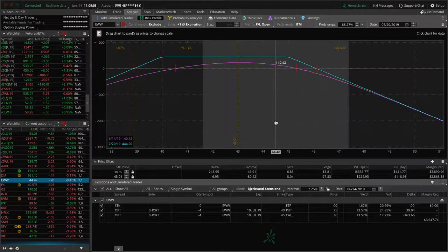We've got a short strangle on. We've got some profit here, not quite enough to take off. If we get a little bit of downside into next week, we should be able to book a nice profit on that one.